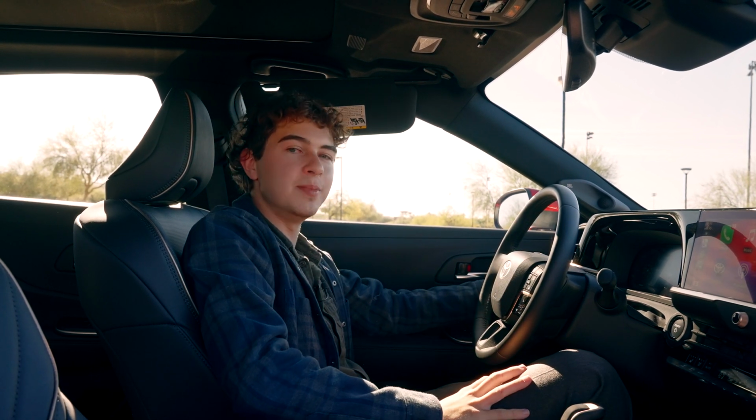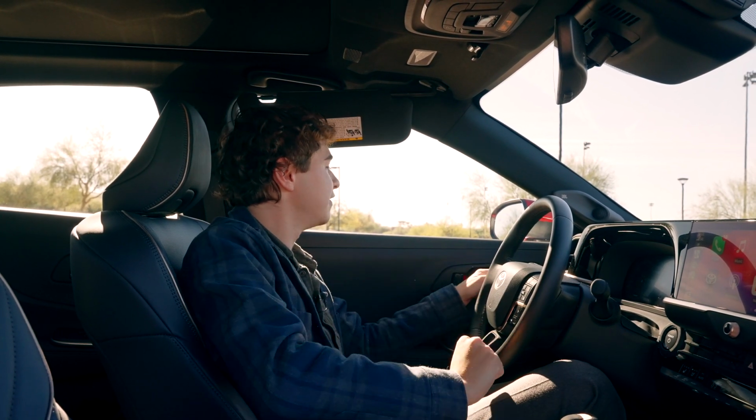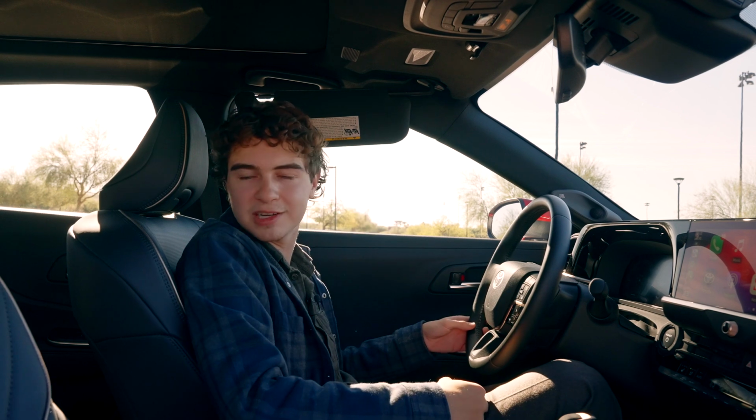You do have a high beam auto button right there. I love how they put it there instead of on the wheel, just to keep things clean. Very easy to access. And that's pretty much it for this front interior here. So let's hop in the back and see what we got.